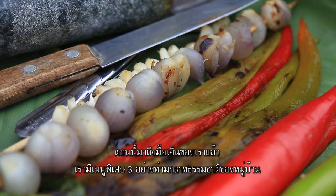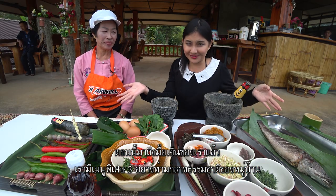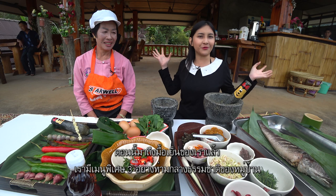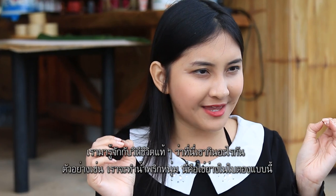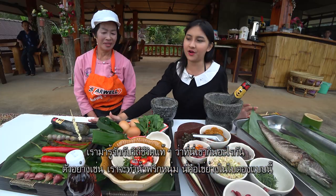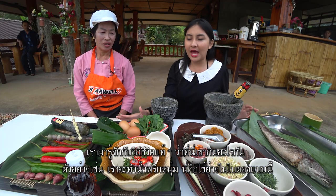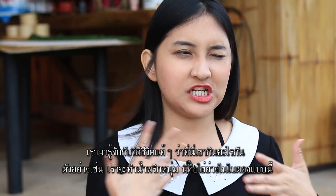And right now it's time for our dinner with our special three menus today, within the nature and right in the village with the community. We're gonna know the authentic lifestyle and how they eat right here. For example, this one is my favorite. We're gonna cook the nam prik num. It's like a spicy chili salad.